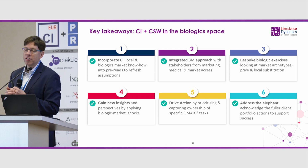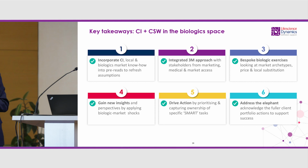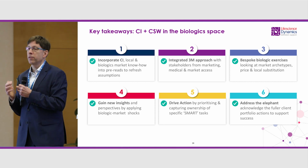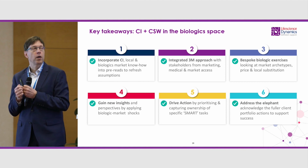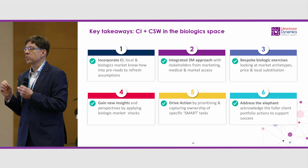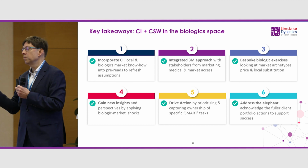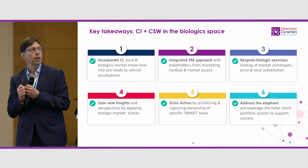What are the learnings here? One is to incorporate CI, obviously, and we're here at a CI conference, a market research conference. Use this integrated approach of the 3M: the marketing, commercial, the medical, and the market access. Get granular with the exercises. Don't use generic positioning or generic exercises. Really get into the detail, because the more detail you get, especially role-playing the competitor, the better you can build plans to essentially address in mitigation steps.